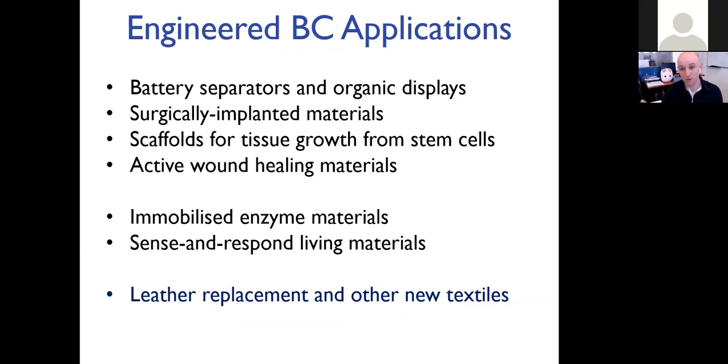And yeast, of course, is also safe to eat and doesn't have endotoxins like E. coli does. So we think yeast can work very nicely within these marketplaces. We're looking at immobilized enzyme materials based on some of the work we've done, and we want to make sense and respond living materials. And of course, there is this incredible thirst for replacing animal products with plant-based products. So leather replacement and creating other new textiles is something of particular interest.